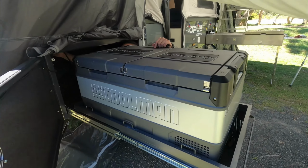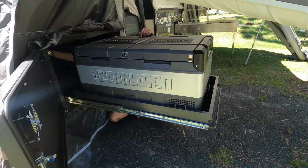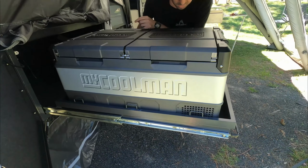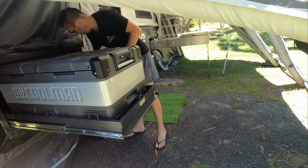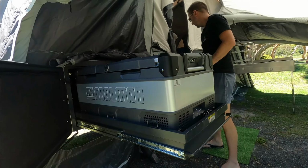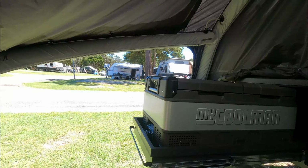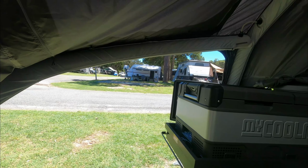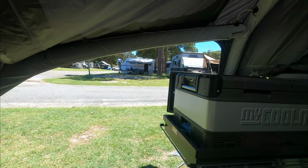That looks like it's the same fridge as Lewis has got. Potentially, Fuel Zone 95 litre, Mike Coleman. Yeah. Alright, that means I can turn that one off now. Sockets on for the fridge. Alright, done.